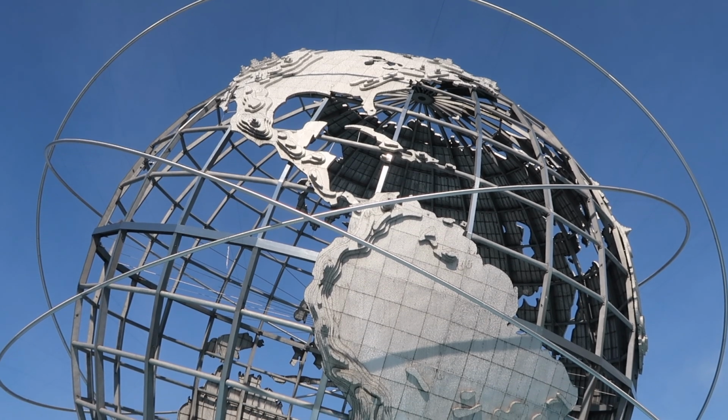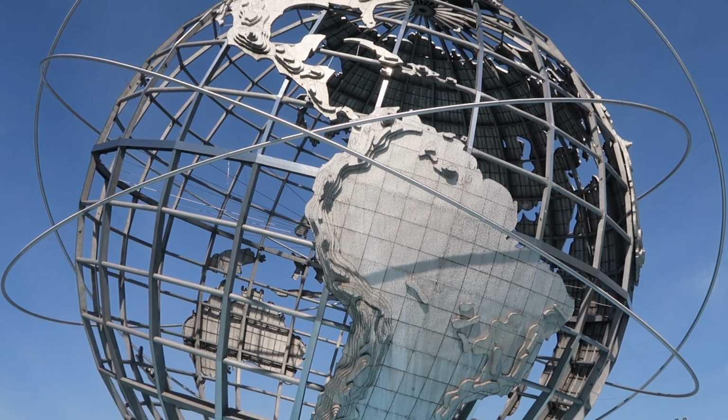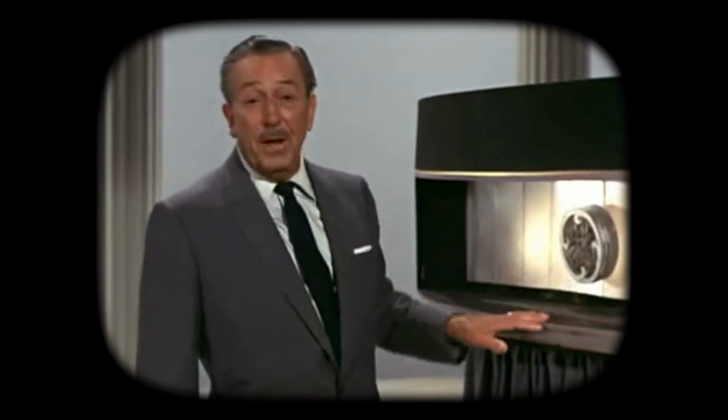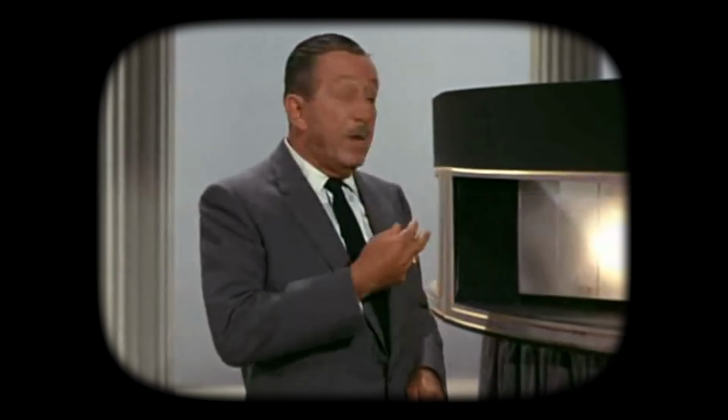The 64-65 World's Fair was dedicated to man's achievement on a shrinking globe in an expanding universe. Many of the attractions offered a glimpse into the future, or at least what the future was predicted to look like in the 1960s. The Carousel of Progress was a bit of a departure from the traditional formula. First off, the Carousel of Progress was the only stage show at the fair to feature 32 animatronic actors.